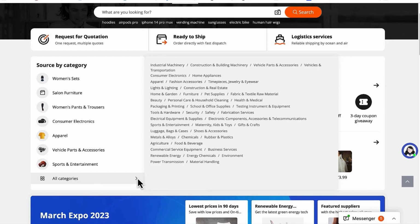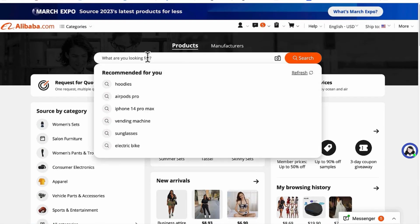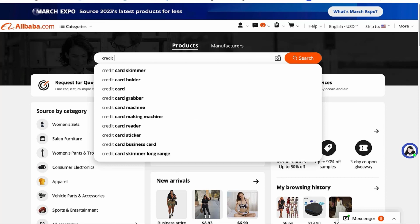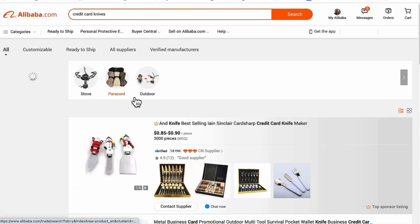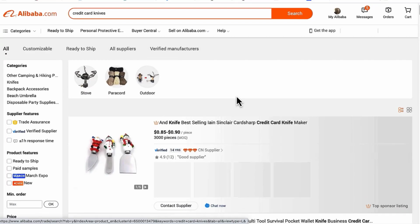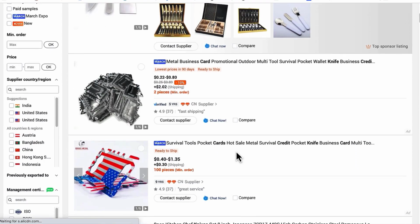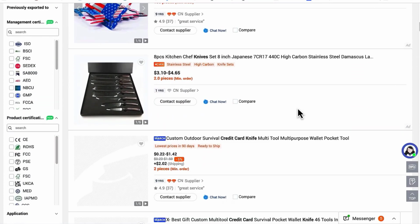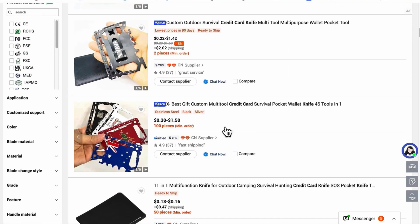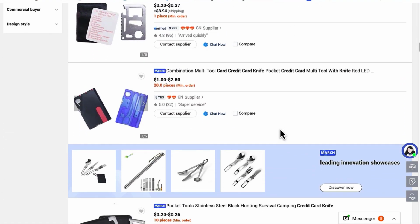Alternatively, you can also go to the top of this and just search for an item. So we were talking about credit card knives, so let me put this in here, credit card knives, and see what we get. And they have folding credit card knives, and you can see some of the results that are going to pop up right here. This is where I bought my inventory of credit card knives, and as you can see, there is a wide variety of different ones in here that become tools, that fold up, that do all kinds of different things in here. So we'll just pick one.